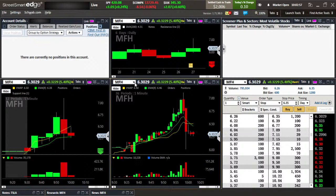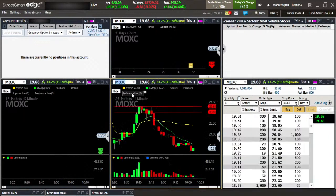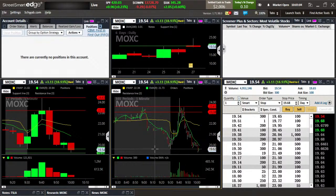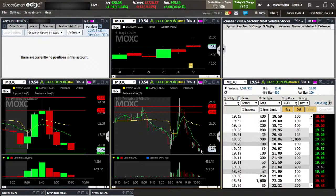All right, let's go back and look at MOXC. Did it break the bottom? Yep, broke this bottom down here of the 19.16. So yeah, this is going to fade throughout the rest of the day. It would need almost a $3 move back up to get back to VWAP. Now that's not to say it won't go up at any time today, but during my time period, this is not something that I'm looking at.